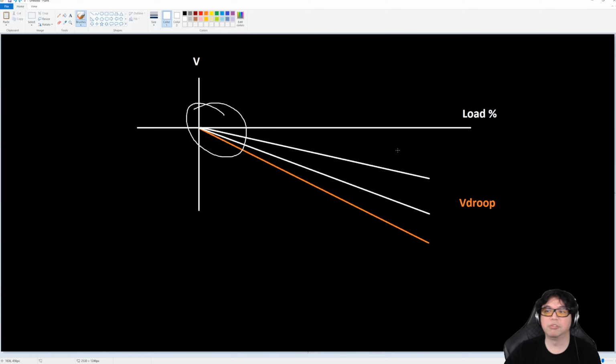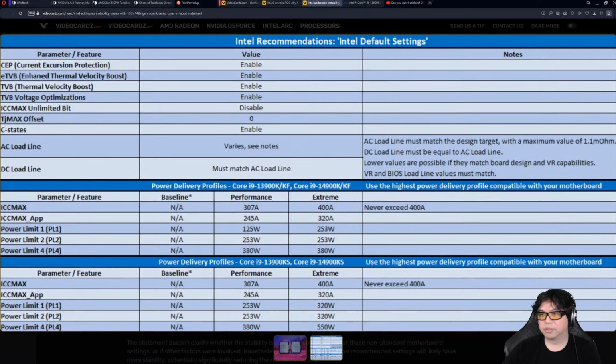So I may redo that video showcasing LLC on an X3D CPU, because that is basically how you overclock an X3D CPU, because you cannot apply the traditional OC mode. You cannot change the V-core directly on an X3D CPU like you can on a regular CPU. But that's the LLC.